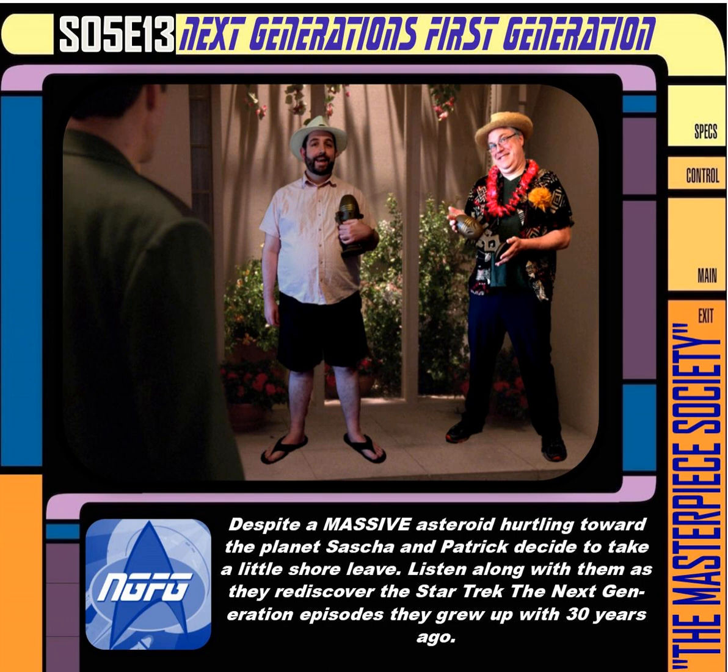Okay, party people, welcome to the 13th episode of Season 5, The Next Generation's First Generation. It's that wily episode of Star Trek The Next Generation that is known as the Masterpiece Society. It's another Troi-centric episode where we have a gigantic moral and ethical dilemma that we need to work our way through. Can we do it?